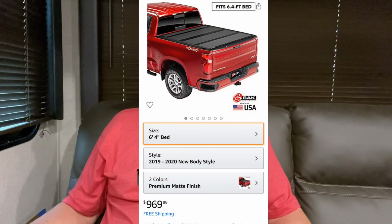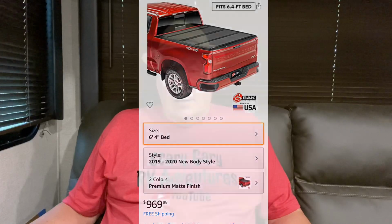Today's episode is all about some of the stuff that I've done to my brand new 3/4 ton Dodge pickup truck. One of the first things that I did was put a folding cover on it. It was the same brand as what I used on my F-150.